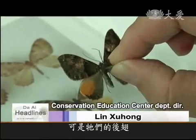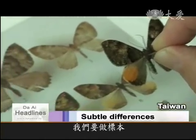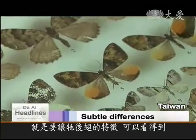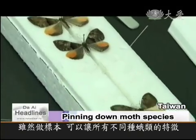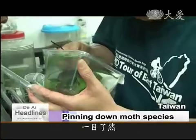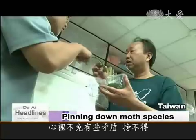These two are very similar, but the orange lines on the hind wing are a different shade. We make specimens to identify the markings on the hind wing. Although the specimens help identify different species, the researchers say it pricks their conscience to pin the moths.